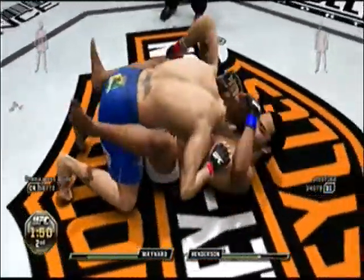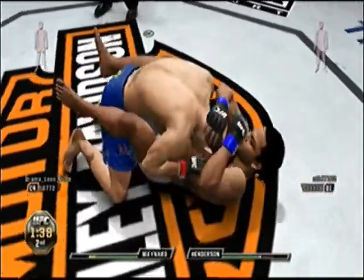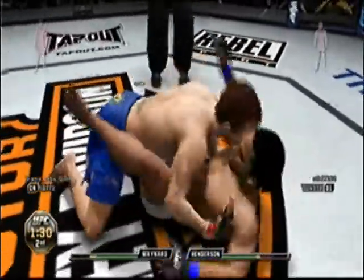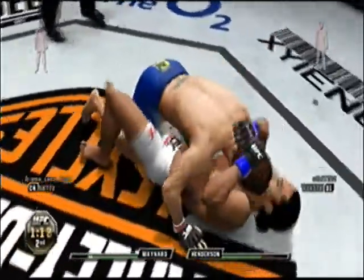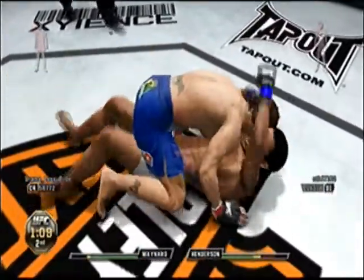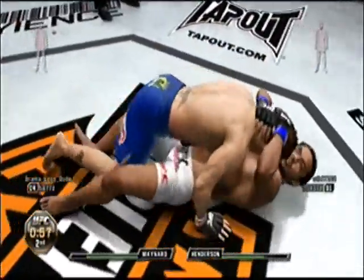Nicely down. Half guard. Joe, let's see what he chooses to do here. 90 seconds remains in the second. Half guard. Total control from the top position. And mounts. You've got better position. 1 minute remains in the second round.